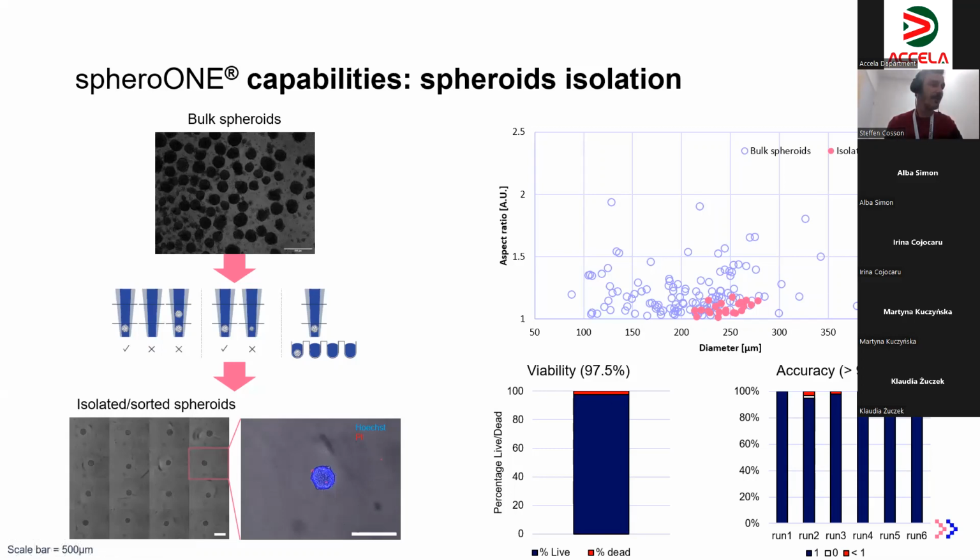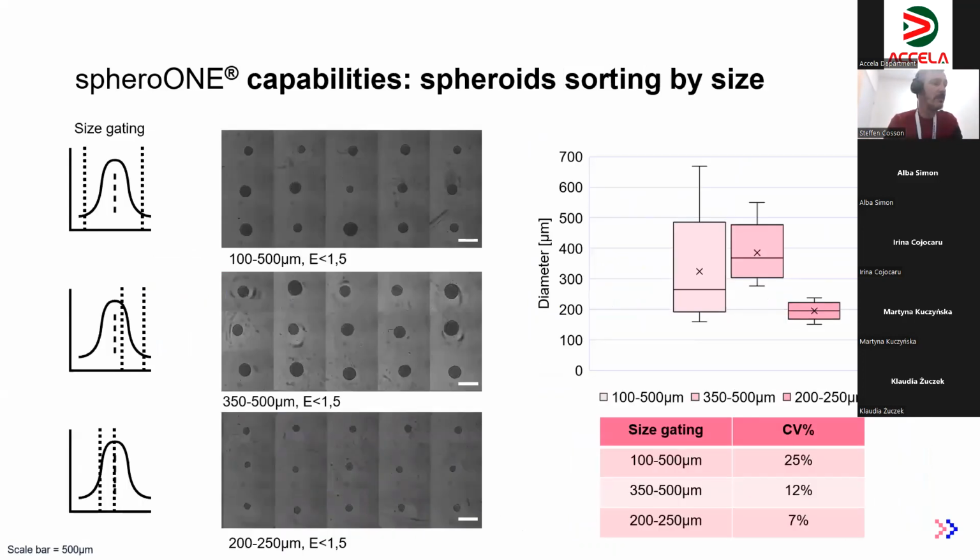We use very low pressure, which is significantly lower than what you would have in a FACS. That ensures that the aggregates maintain their integrity and their viability. The entire process is highly accurate. And looking at the pictures you have here and from the scatter plots, where each of the pink dots that you see here is an actual isolated aggregate, you see that you can really select a subpopulation of your original heterogeneous population.